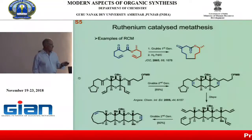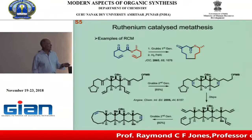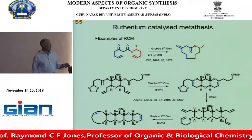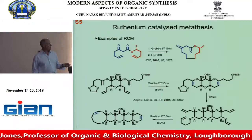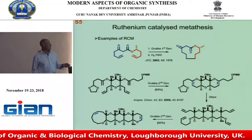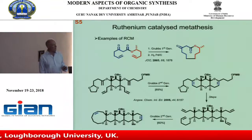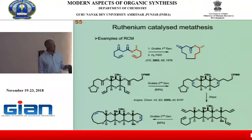form a double bond across here between the inner termini of these alkenes. The byproduct is the loss of ethene, and there would actually then be a double bond here, but this was then hydrogenated to give the single bond.